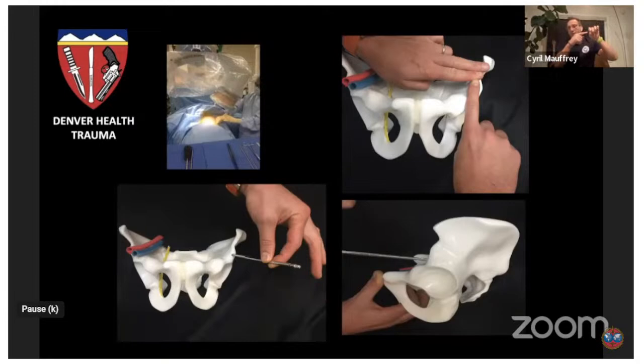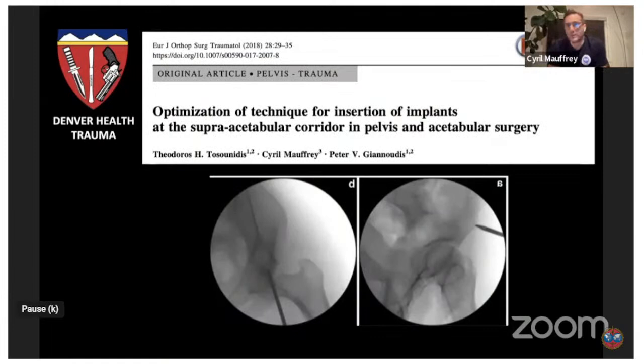And then the second view is an inlet obturator view. And I'll show you here. This is our publication from several years ago where we kind of demonstrated why that obturator outlet is really not useful at all. So those are the two views that are used. The first view there is the obturator outlet. It makes sure that you are within the inner and the outer table of the pelvis to do either an LC2, retrograde LC2, or a supra-acetabular external fixation. It's exactly the same view, exactly the same technique.